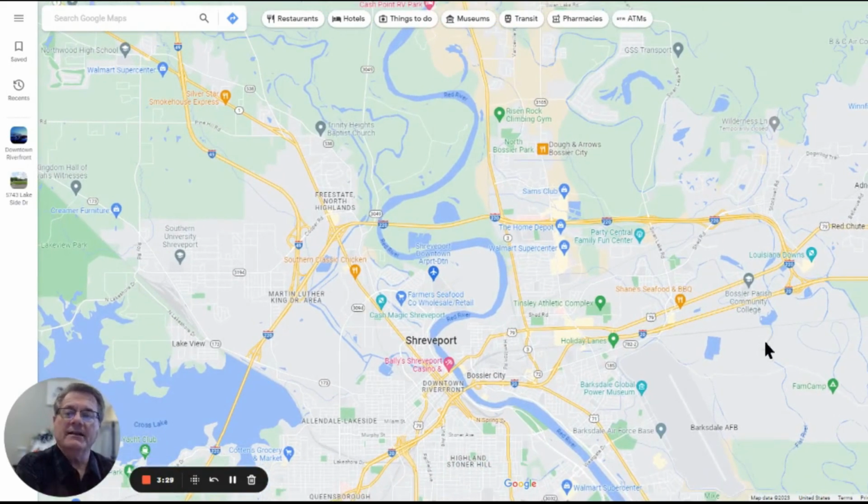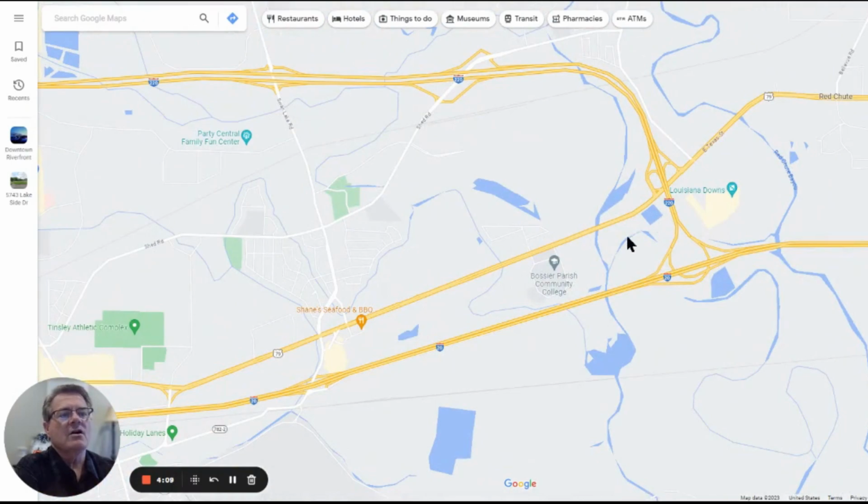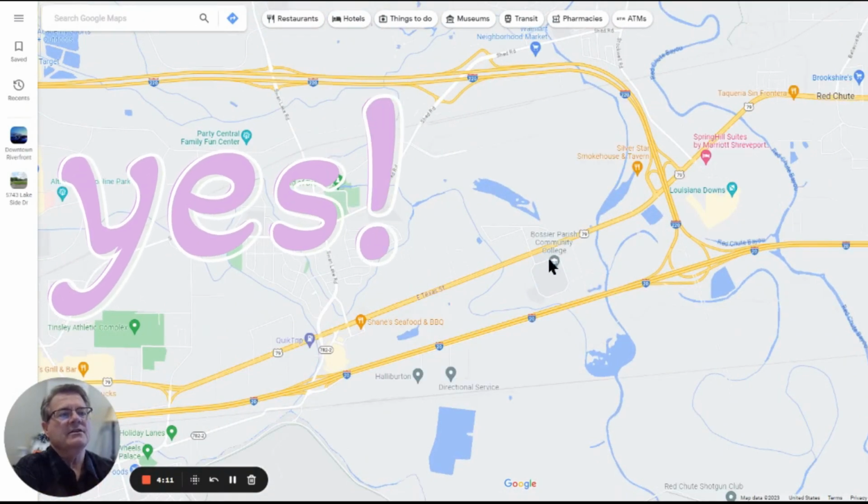Now let's look at some things that are around Carriage Oaks that would be of value to you, so you kind of get a feel for what's going on and happening within that area. Over in here, this would be East Bossier. In this area here, Red Chute and 80 and 20 will take you to Haughton, and Haughton's only about 15 minutes away, so it's a very, very close area. In the 220 here, you've got Silver Star. Your Bossier Parish Community College is here.